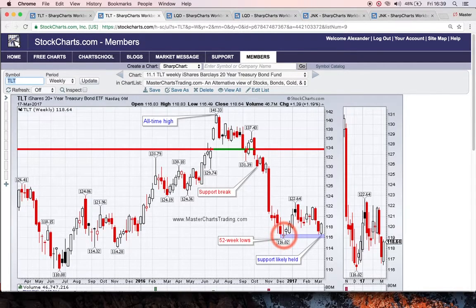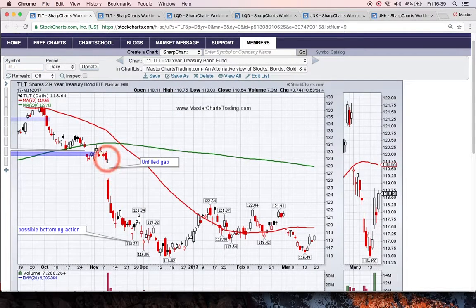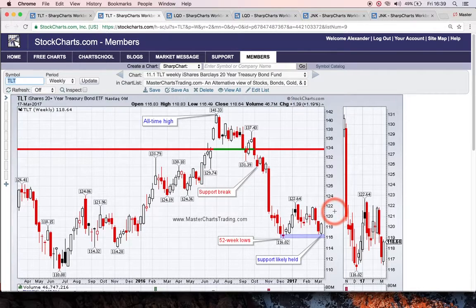But now I'm not so sure, because you can see that we surged and then pulled back exactly to the support levels, basically from the previous 52-week lows. Did not yet make fresh 52-week lows. So it's possible that this support will hold, and from here we may move higher, and at the very least attempt to close this gap from the November support break. So bonds have proven surprisingly resilient, and I wonder if this is something that we should worry about as far as the stock market goes.